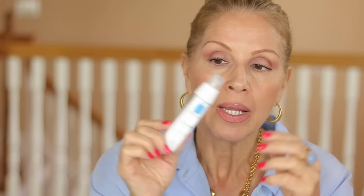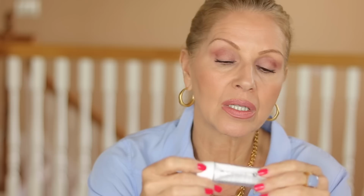All right, so on the nights or on any given moment when my skin becomes irritated, I always go back to this from La Roche-Posay, and this is the Toleriane Ultra. This has no fragrance in it. There's not much in the way of anti-aging in it. It's just a good way to calm the skin down.